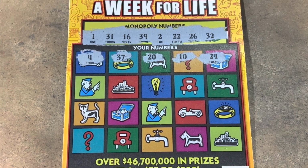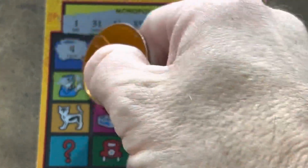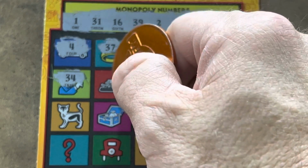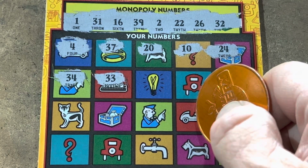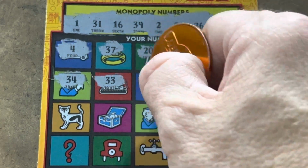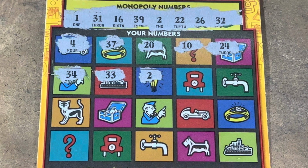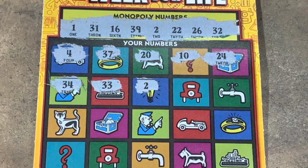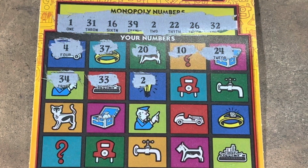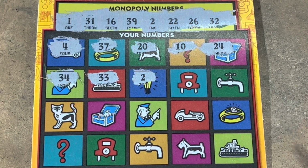Let me zoom it in just a little bit. There we go. Come on. 34. 33, we've got 32. 2, we got a win on Monopoly. Yes, all right. Mr. 2 for the win. I'm loving it. Whew, all right. Pressure's off.